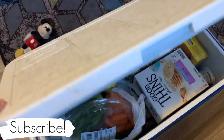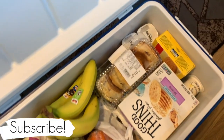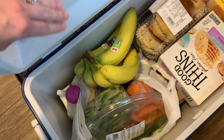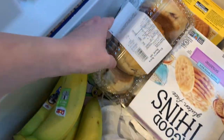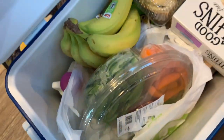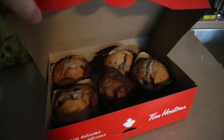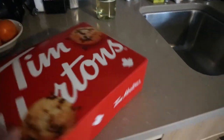We brought this cooler and a bunch of food so that we didn't have to eat out. We'll just be getting takeout because of COVID. So all the food that we brought was basically for breakfasts and lunch, and they're just really quick things to throw together. So obviously some fruit for snacks and to add to meals. And we picked up some muffins from Tim Hortons. That was partly for our drive, and then again just snacks for the couple days that we are there.